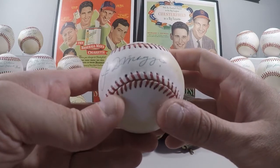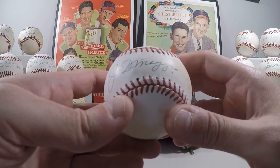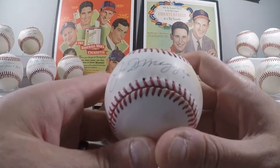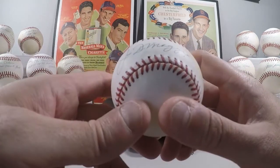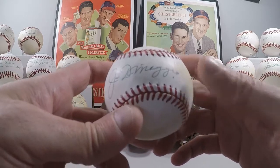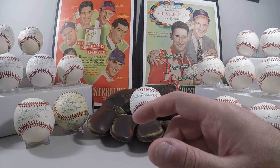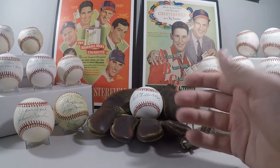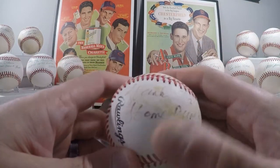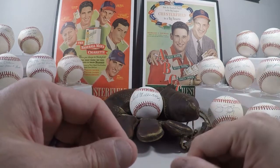Here we go. We have a very neat Joe DiMaggio sweet spot signed baseball. We do have some toning issue here, and that's just it. People are paying premiums for baseballs that are bright white. So this ball is not all the way around bright white, but it still has a lot of value. It's also not like the whole ball is toned or has these hideous tone spots that obstruct the signature, even if the signature was good. So, those are all things to take into consideration.